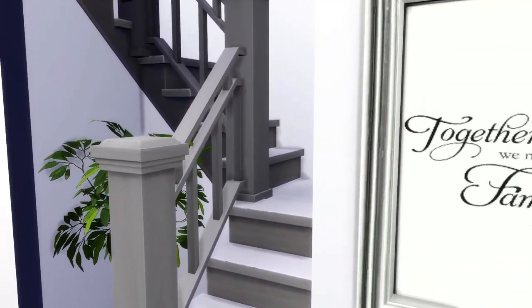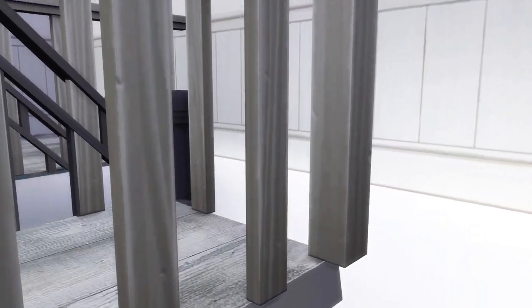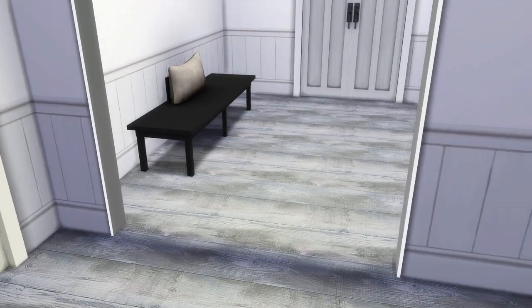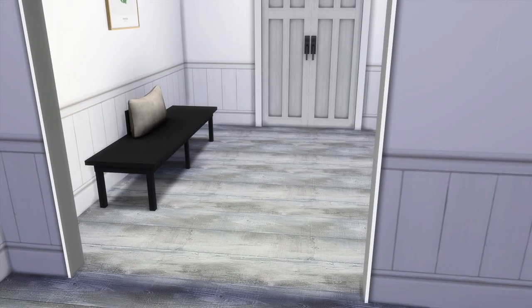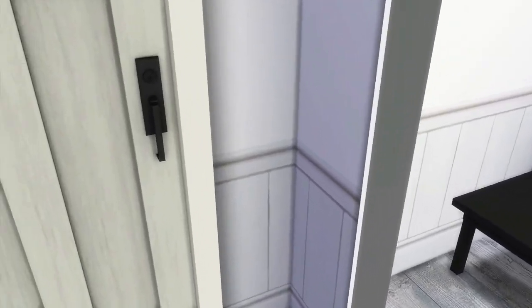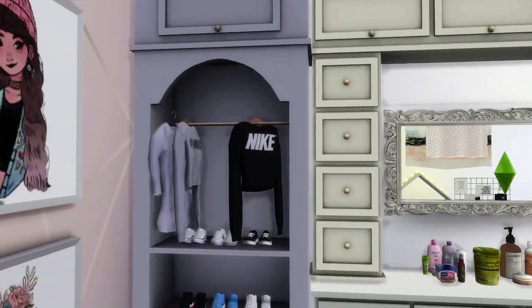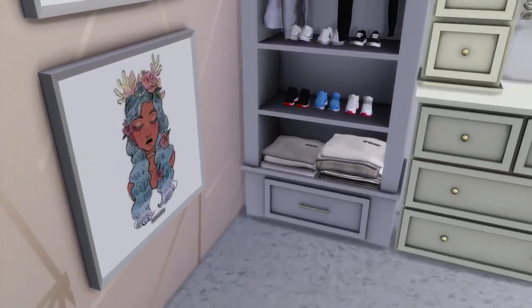And then we come upstairs. Okay, let's hope I do this. Yeah, so the stairs are twisting up. If I don't go into certain rooms, it's because they're completely empty, so there's no point in me showing them. So first we have Kennedy's room, which I love.